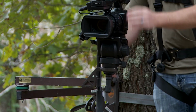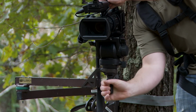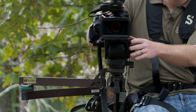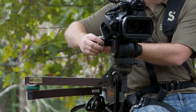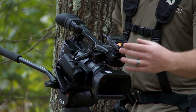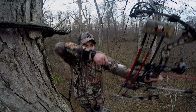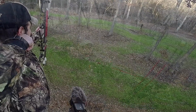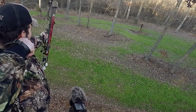One of my favorite things to use is a fluid head. Mixed with a ball to flat base adapter, you can easily level your camera. A couple other things you may want but aren't necessities is some sort of a POV camera and a wireless mic or a shotgun mic. POVs are great to catch your reaction at all times on the hunt, and the mic just helps get rid of all the wind noise that your on-camera mic may catch.